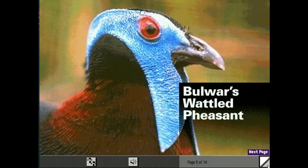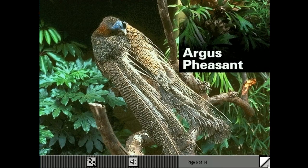Further north are the countless islands that make up Indonesia, where the Bulwer's pheasant is common. And the large Argus pheasant. And the Palawan peacock pheasant.